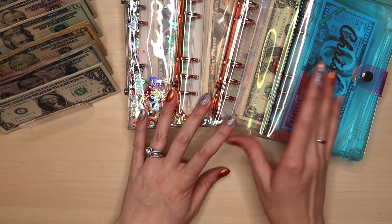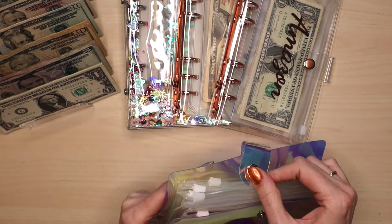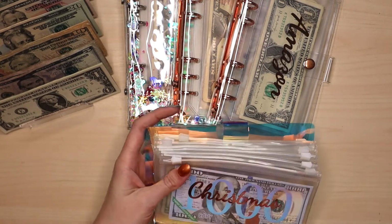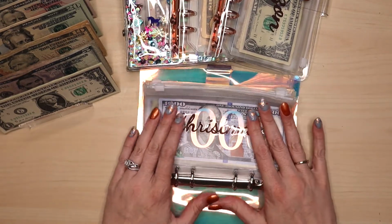So let's go ahead and jump into that. It's a long intro. So we're going to start with this one here. This is typically our more short-term sinking funds. I'd say this is like things that we're going to use in the next quarter or so. So we are going to start with that.